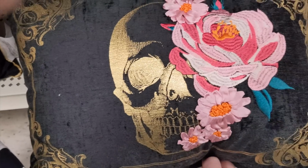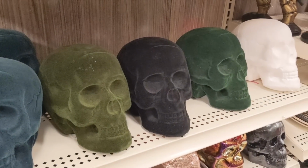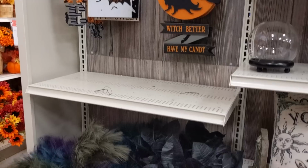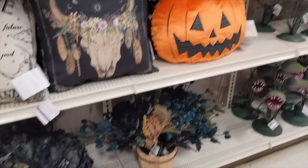So here are some pillows that I found. This one has a skull with flowers on it. Again, they brought back those candelabras. Here's some velvety skulls in different jewel tone colors that are very beautiful. We have some resin skulls. Next up here is some of their Halloween signs mixed in with their more floral pieces.